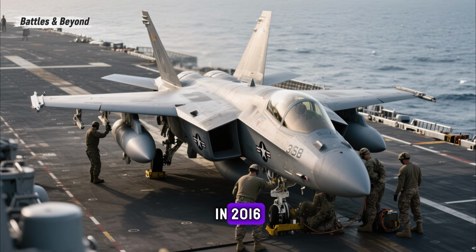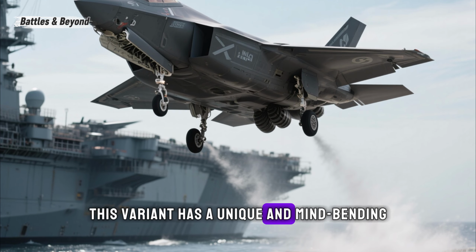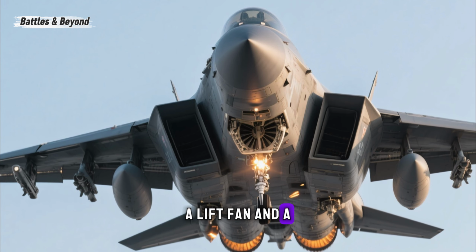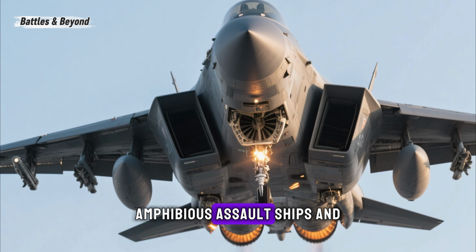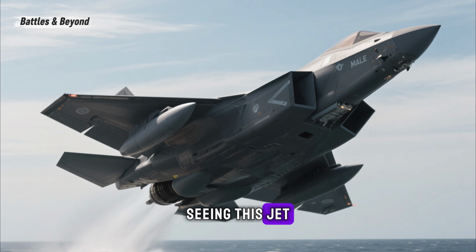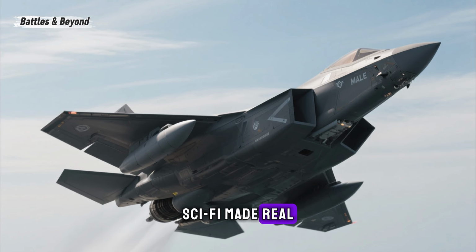In 2016, the Marine Corps got their version, the F-35B. This variant has a unique and mind-bending capability: short takeoff and vertical landing, or STOVL. A lift fan and a swiveling engine nozzle allow the F-35B to operate from amphibious assault ships and austere forward bases, giving the Marines their own stealthy air power wherever they go. Seeing this jet transition from forward flight to a stationary hover is pure sci-fi made real.